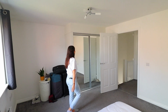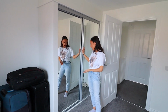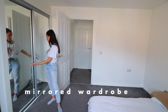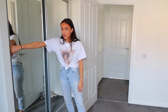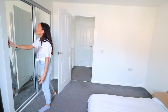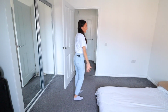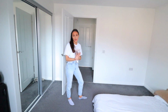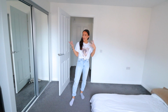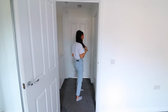And then here is something I really like about this house and this room: we have mirrored wardrobes. I won't open them because we have tons of junk in here, but there is a lot of room in there, more so than you'd think from just looking at it. But that's the bedroom. I love it. I just need to think what I want to do with it. If you have suggestions, let me know. Hit me up with some inspiration. Love a bit of Pinterest.